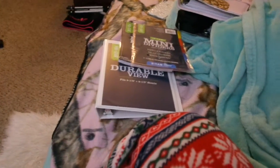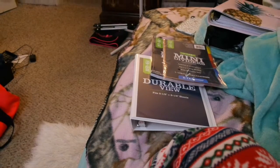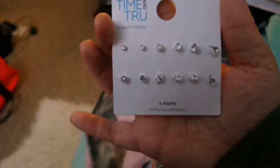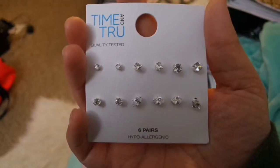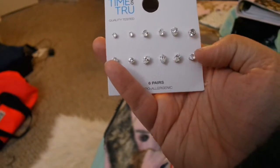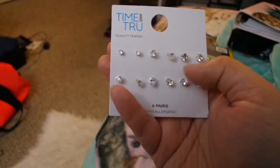I keep losing my little stud earrings. So I got this from Walmart. I don't know how it's going to focus. But there's little studs, six of them. These are circular and these are more oval. Actually, I probably reach for those two. Might like these four.